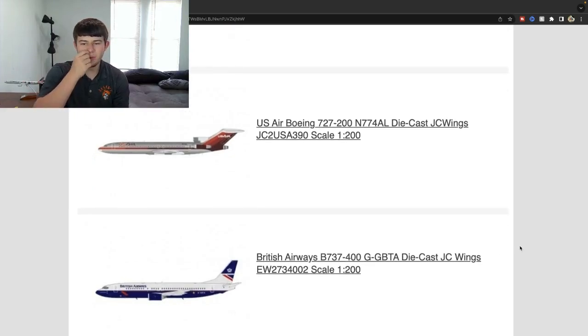British Airways Boeing 737-400, excuse me. This is in the Landor livery. Golf Bravo Alpha Tango Alpha. Man, I cannot talk today. That is another really cool aircraft, and that would be cool to compare along with the Fokker 100. I think that is a good aircraft and another really cool Landor release. So the retro British 1-200 sector is getting fulfilled nicely, to say the least.